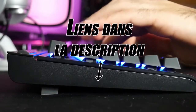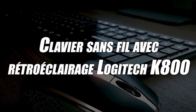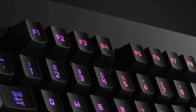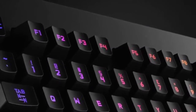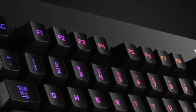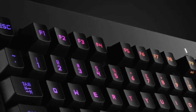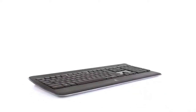And taking the first place spot in this video, we have selected the wireless keyboard with backlighting, the Logitech K800. Logitech is a leading designer of input devices. This is best understood with the Logitech K800 wireless keyboard that the brand makes available to the general public. To better highlight this wireless keyboard model, Logitech opts for laser-etched keys. The laser-etched keys have perfect backlighting for typing, even in the darkest room in your home.